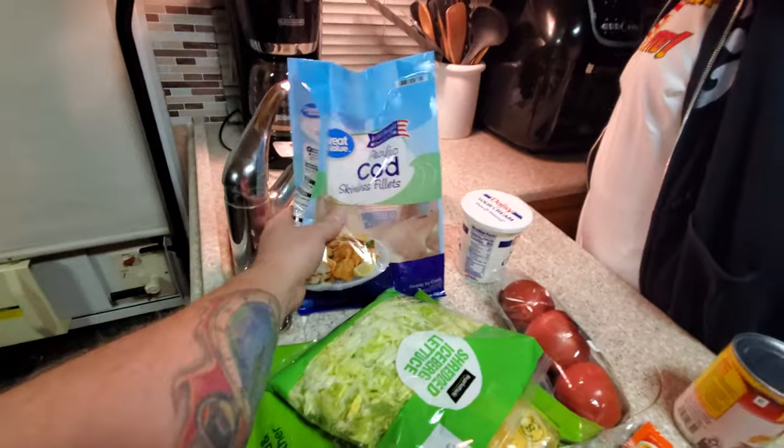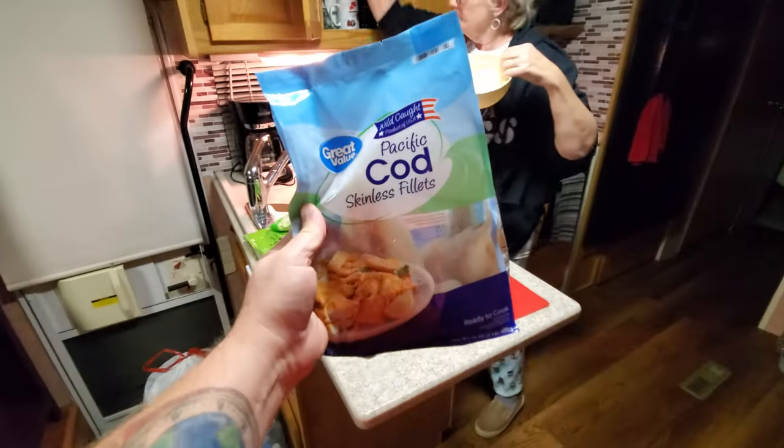And we don't have any regular taco sauce, but we do have Taco Bell chipotle sauce. So that's what we're going to put on these tonight. These things ought to be delicious. Let's get busy. Okay, so I'm going to get the cod going in the skillet over here.